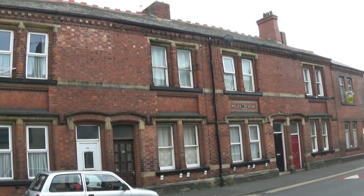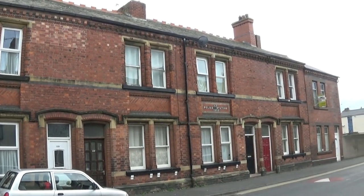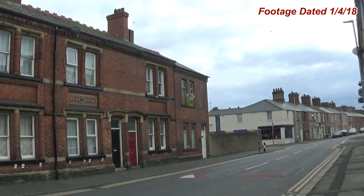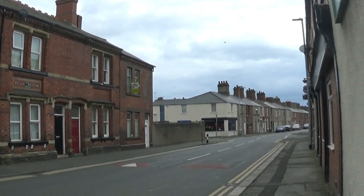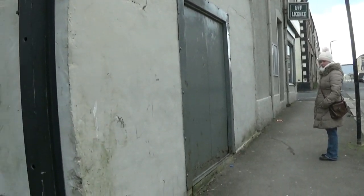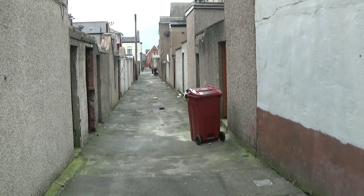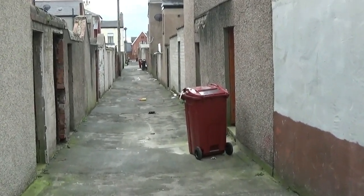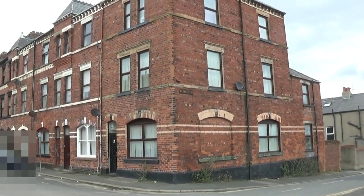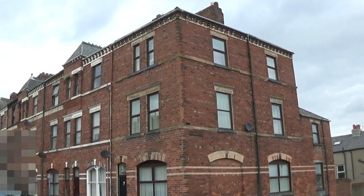The old police station on Rawlinson Street, 1880. Nice herringbone brickwork patterns on the panels. Just off Ramsden Street, there's this particularly narrow little back street. And on the junction of School Street and Lumley Street is this fine old structure.